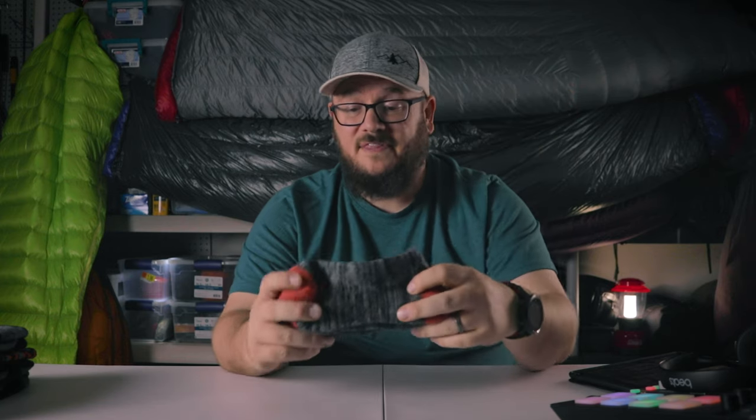And if you get on their website, a lot of times they're doing deals where you can get two pairs of socks for $20. That's $10 a pair. That's half the price of some of your mainline backpacking socks. These are a really good deal.